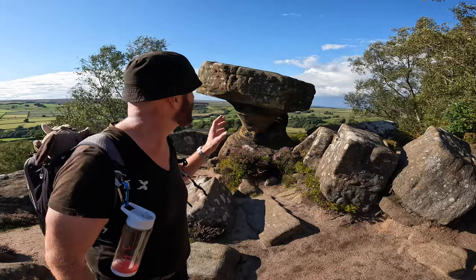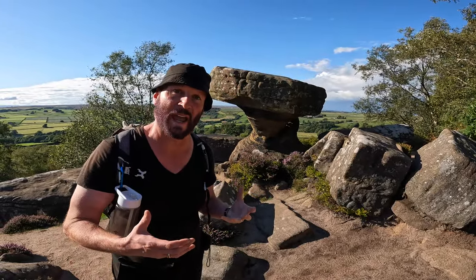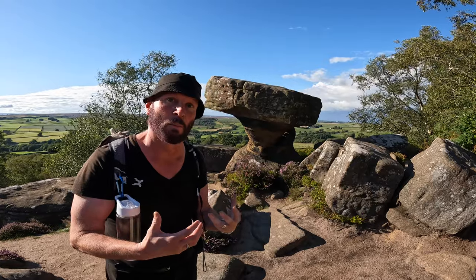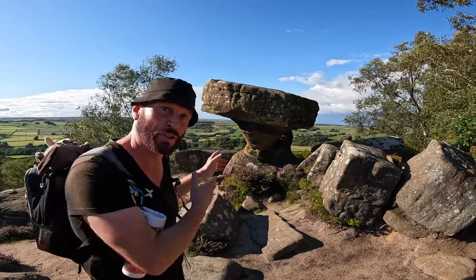This is the Druids' writing table, and back in the 1800s, to increase tourism in this area, they started a rumour that these were actual Druids' carvings. It drew a lot of people here, but eventually people found out these are just natural rock formations. Check it out though.